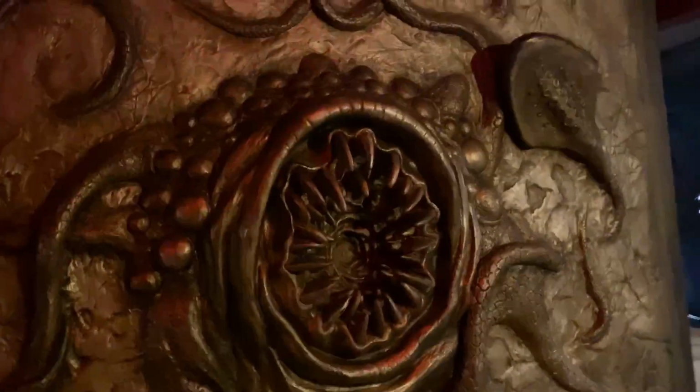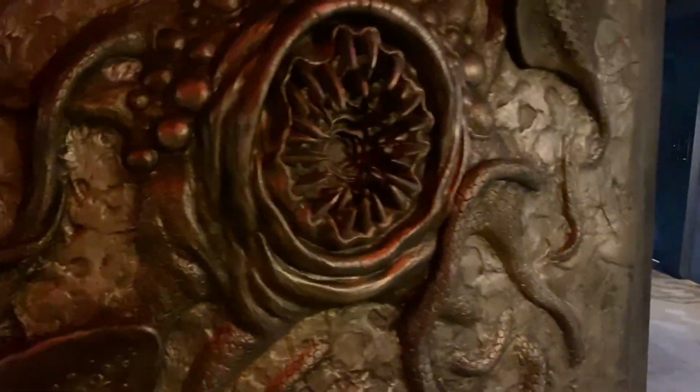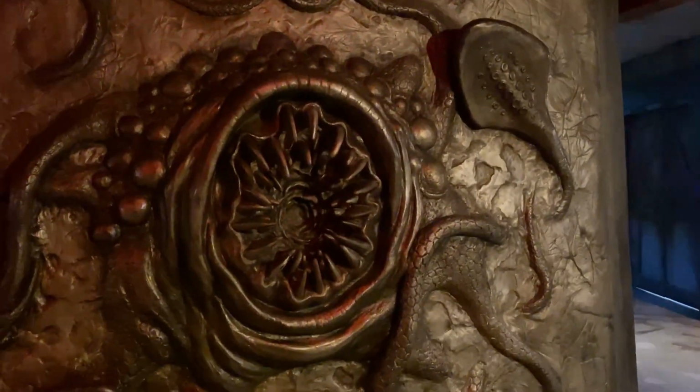It's a Raptor in carbonite. Whoa. See? They're hauling Raptor. How was yours?